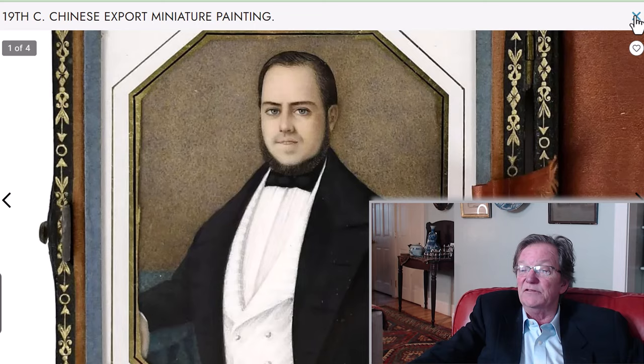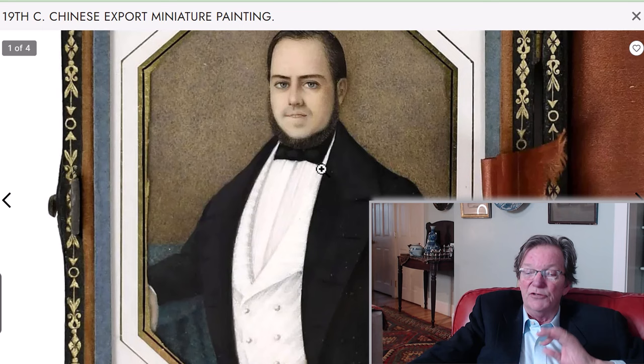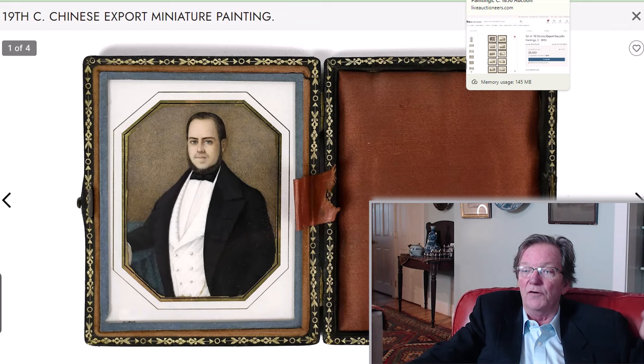It's got a $250 starting bid, $500 to $800 estimate. It's a great thing. It's a very, very fine painting. And when you look at this, you have some idea just how skilled these Chinese port painters were. Just how superbly they could do miniatures. Just absolutely great. Based on a photograph or an engraving, rather.